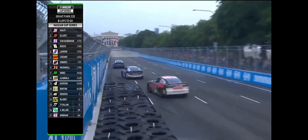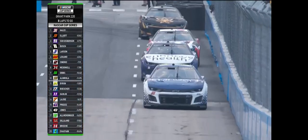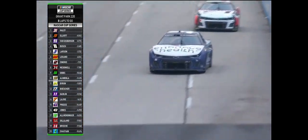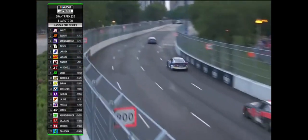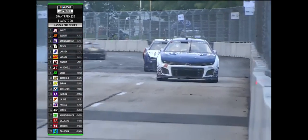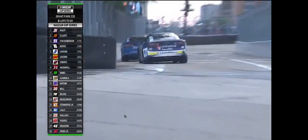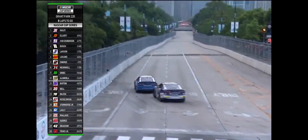He'll lose second as SVG is on the move. He'll take the spot. Van Gisbergen now in second place. Zeroes in on Haley out front. Haley looks in the mirror and sees a new car. Does that add pressure? Does that push the 31 into a mistake? Look at how much the 91 gains. He's right on the back bumper now out of turn 5.